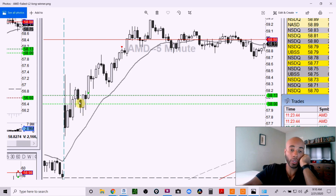Unless the bears who went short were looking for a small scalp, they got their scalp. But those who were looking for a bigger move down, those shorts are now trapped. The bears made a third attempt to push it down, but again the bulls stepped up and they failed.